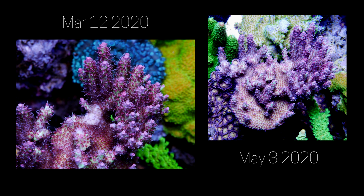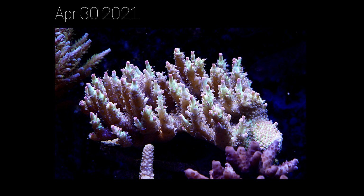I feel that if this was in the new tank under the halides, it may have achieved these results a little faster. Finally, we have the worst picture, what it looks like today. When I moved the colony to the new tank, it experienced 2 or 3 bad stress events and browned out. Thankfully, it has partially recovered. Parts of it are still brown, but it's beginning to look more like itself.